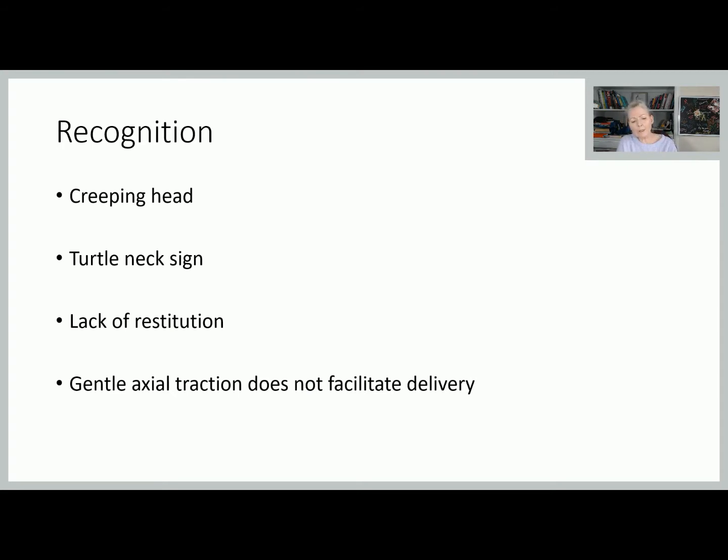Certainly when I trained, we were taught downward traction, but the key word is gentle downward traction, not excessive downward traction. And often you will need to use a bit of downward traction, particularly if somebody is sitting on a bed, because their coccyx can't move freely as it can if they're in the more upright positions, all fours, left lateral, those things. So often it does need a little bit of help around the corner.